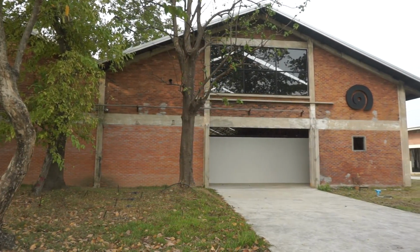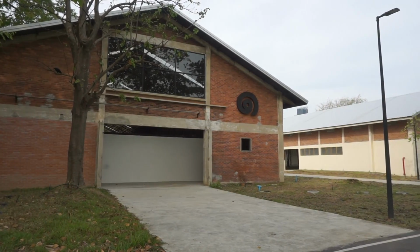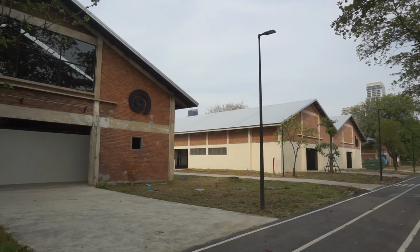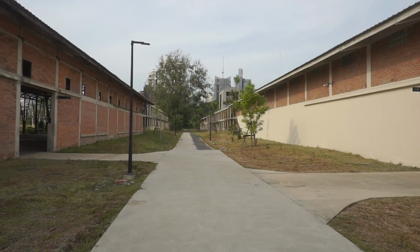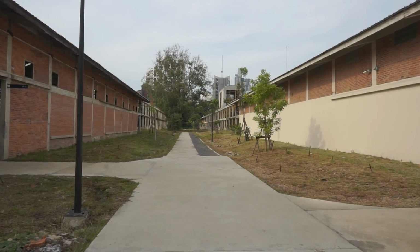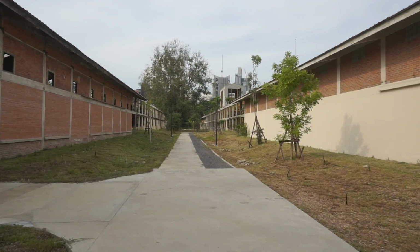The old warehouses have been left pretty much structurally intact anyway, and they're going to be converted into sports facilities at some point in the future. So you could find yourself coming here to play five-a-side football, basketball, tennis, badminton. Cycling, of course, is already permitted around the park. They've got their own dedicated track.